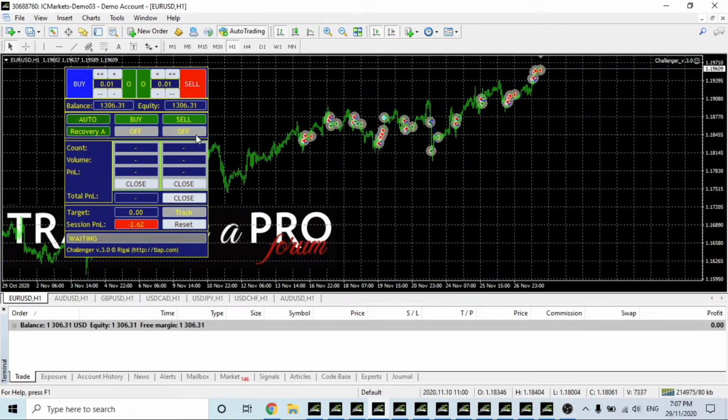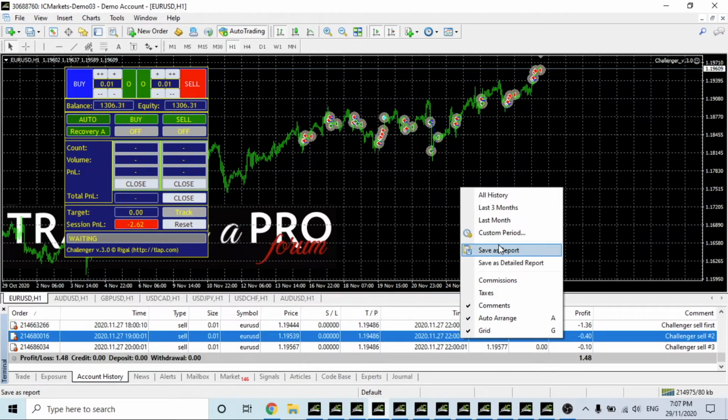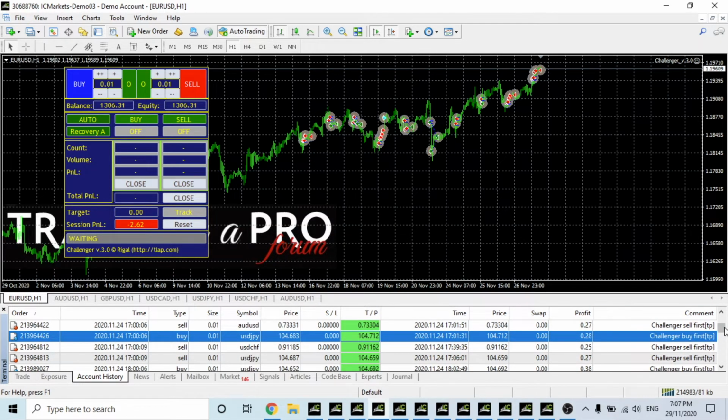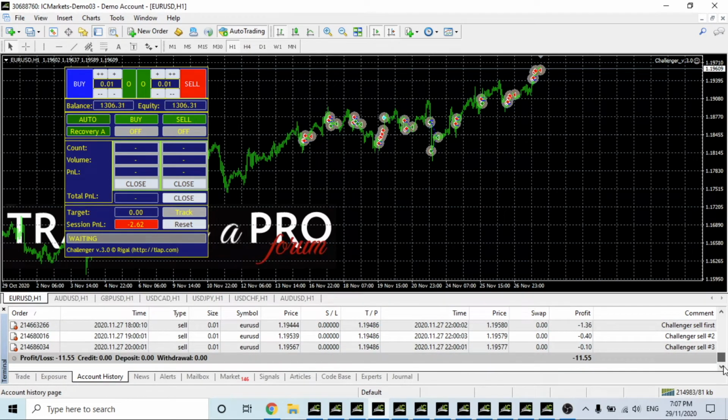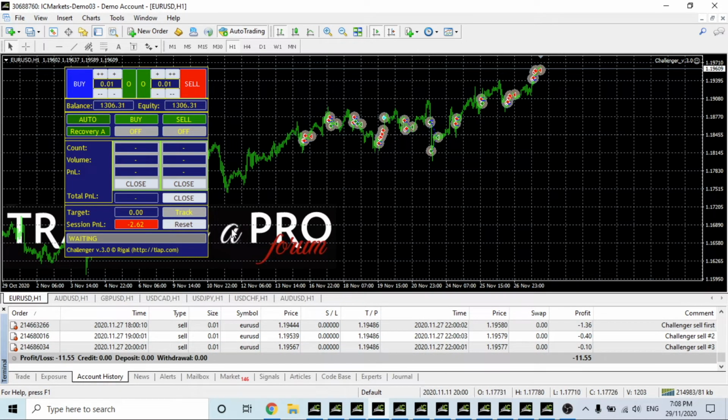This is the Challenger version 3, and I haven't found any good settings for it. We've made $1.48 this week. No, let's have a look. I take that back. What have we done? Okay, we're down $11.35. Nothing too bad, but I think we can find some better settings for this.